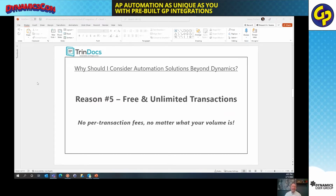Reason number five, free and unlimited transactions. There are no per transaction costs. There are no per transaction fees. So whether you're doing 1,000 documents a month or 10,000 or 100,000, it doesn't matter. As your volume increases, your price stays the same. So if you pay one price for the solution at certain volume and your volume increases, well, so does your ROI. That's really what Trindocs is built to do, increase efficiencies and deliver bottom line ROI.